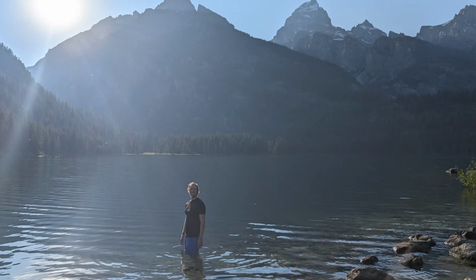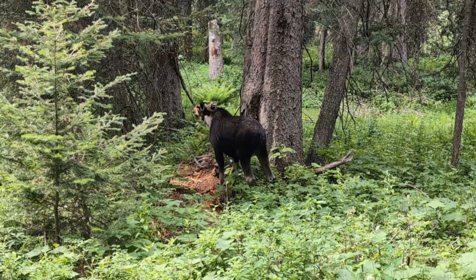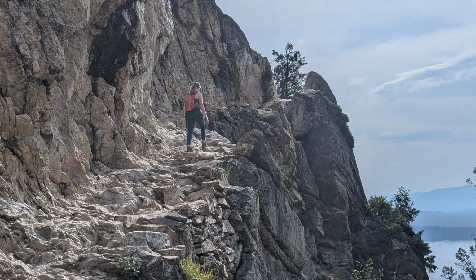Some of our top recommendations are going to be the Taggart Lake Trail, Lakeshore Trail at Colter Bay, and Inspiration Point in Cascade Canyon. All these you can do if you are in decent hiking shape. They're not anything crazy intense. However, just a fair warning, Inspiration Point is a bit uphill and up some stairs for the first half mile or so, but then it does flatten out after that.